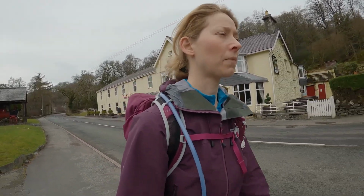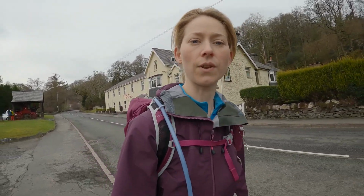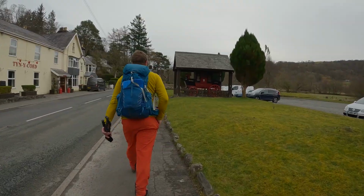It's also worth noting that we noticed a notice saying that at the Siabod Cafe, which is on the main road in Capel Curig, you can pay a small charge to leave your car there overnight. That's lovely, isn't it?